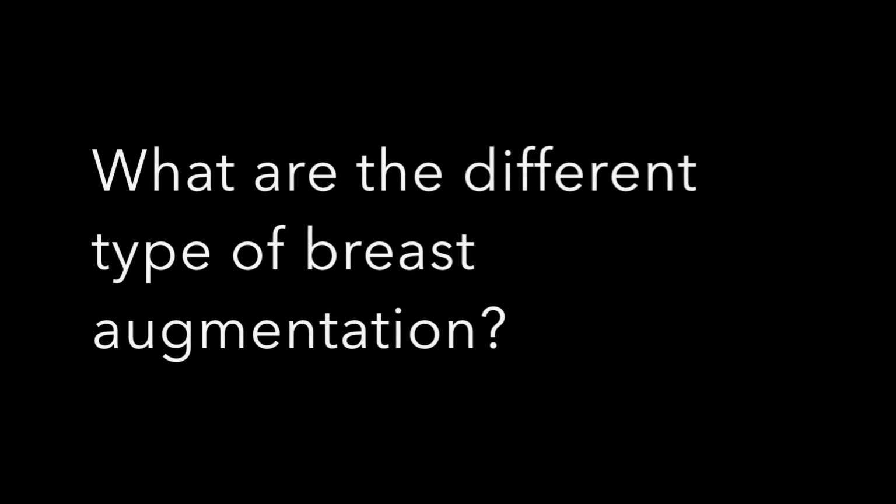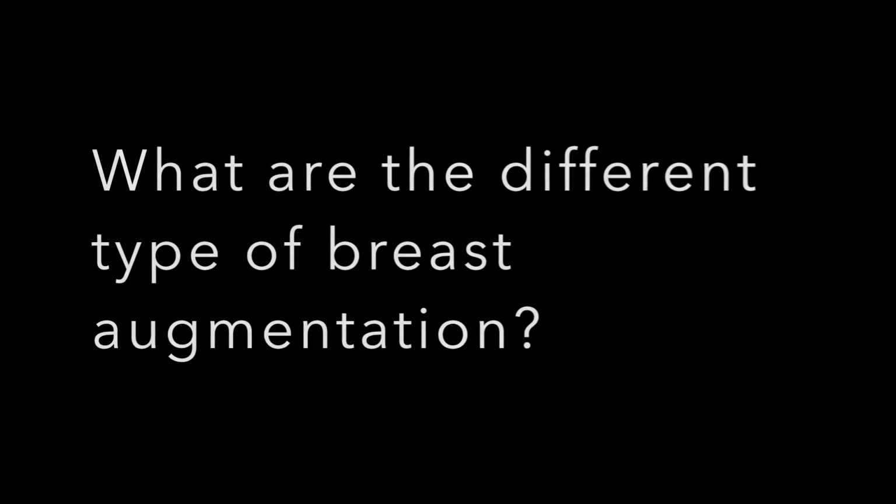A breast augmentation is a procedure by which we increase the size of the breast. There are different types of breast augmentation, and generally speaking, there is the question of whether the implant is placed over or under the muscle, and also the type of implant or the type of material used. So it can be silicone breast implants which are used, or it can be patient's own tissue, as in fat transfer, which can be used to enhance the breast.